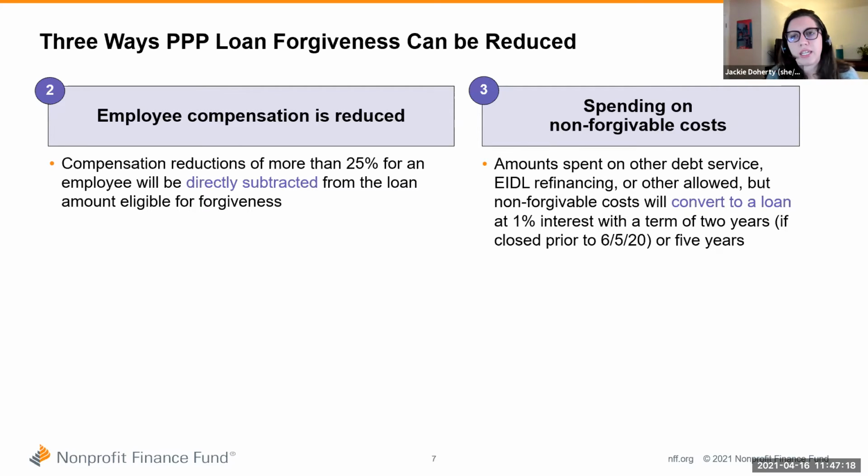And of course, if there's anything that you spent using PPP dollars that was not one of those forgivable categories, such as payroll or occupancy, that would not be counted toward your forgiveness.